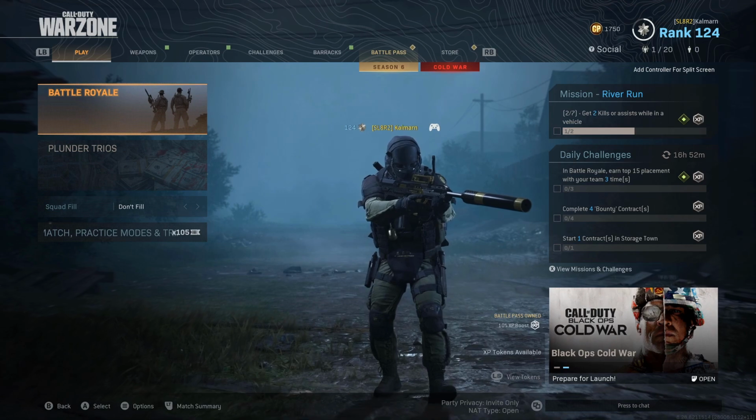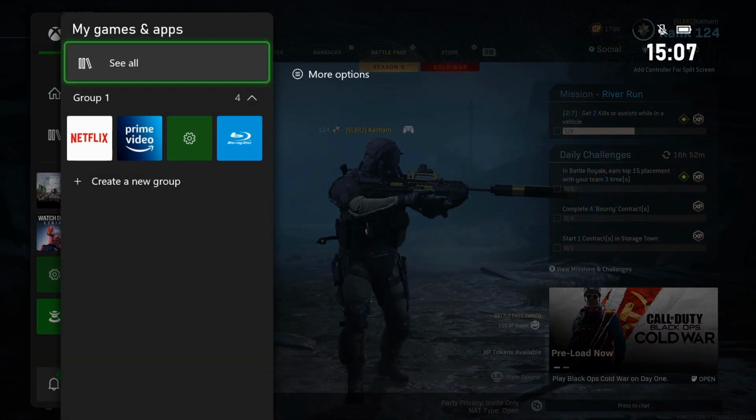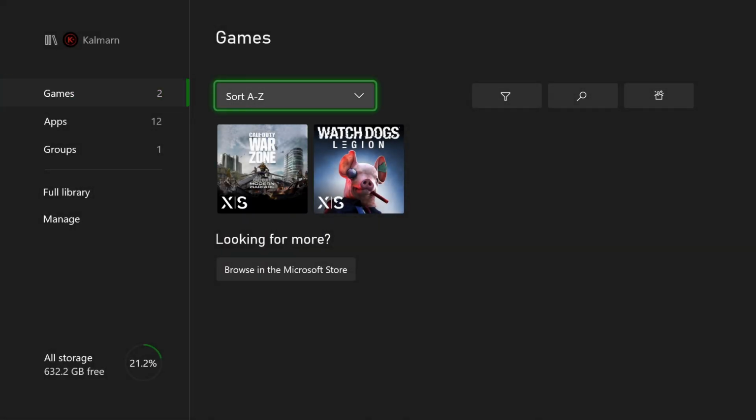Now, slightly confusingly, if you go into My Games and Apps on the Xbox, Warzone now shows with the little XS symbol in the bottom corner, and that usually means, like you can see for Watch Dogs Legion on my machine as well, that this version of the game has been fully optimised for the Series X and Series S.